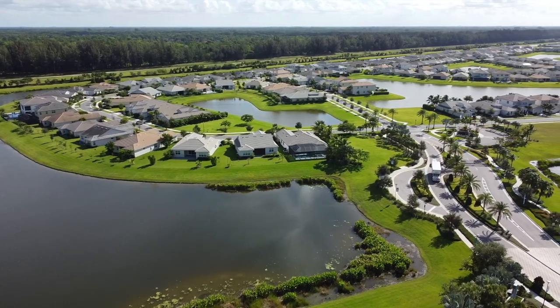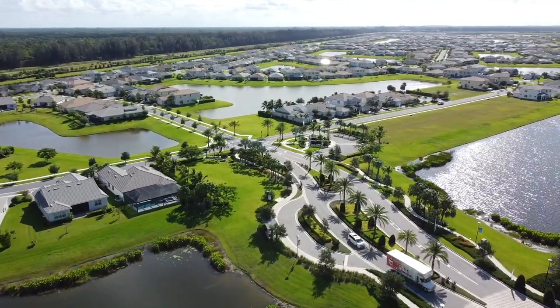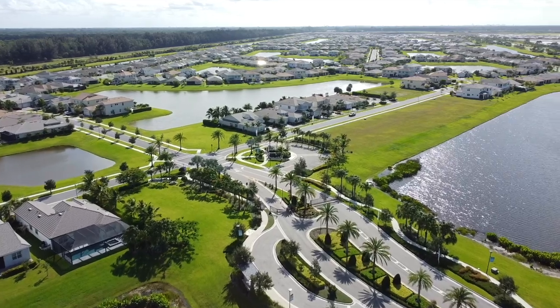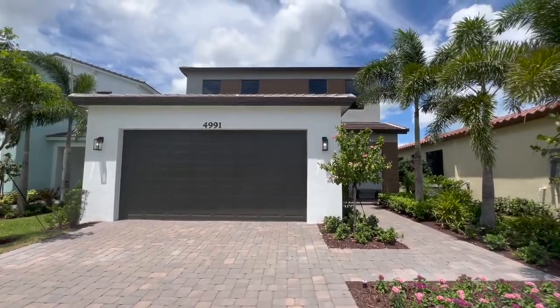Today we'll be out west in Palm Beach County checking out Skycove. It's a community within the new city of Westlake, and as a resident, you're gonna get access to the Adventure Park, the amenity center with the lagoon pool, parks, and sports courts. So here we have a contemporary take on their Seaview model.